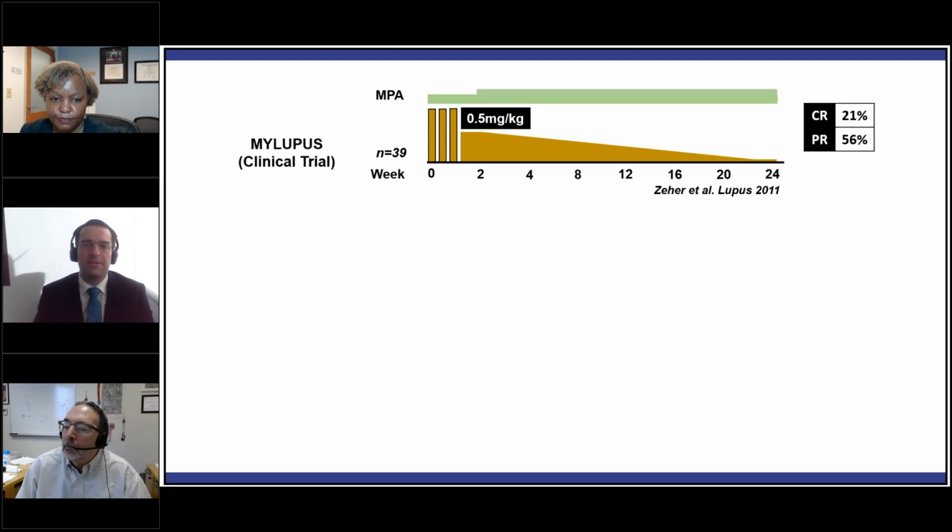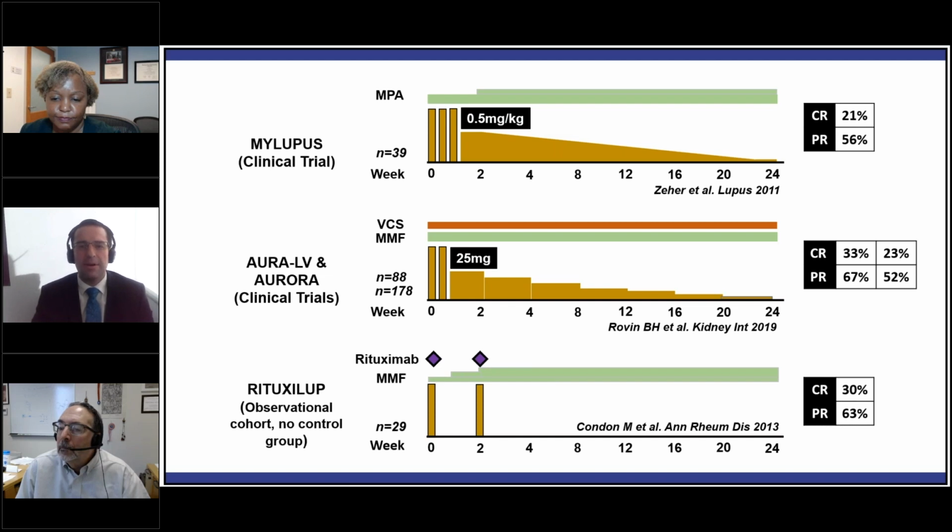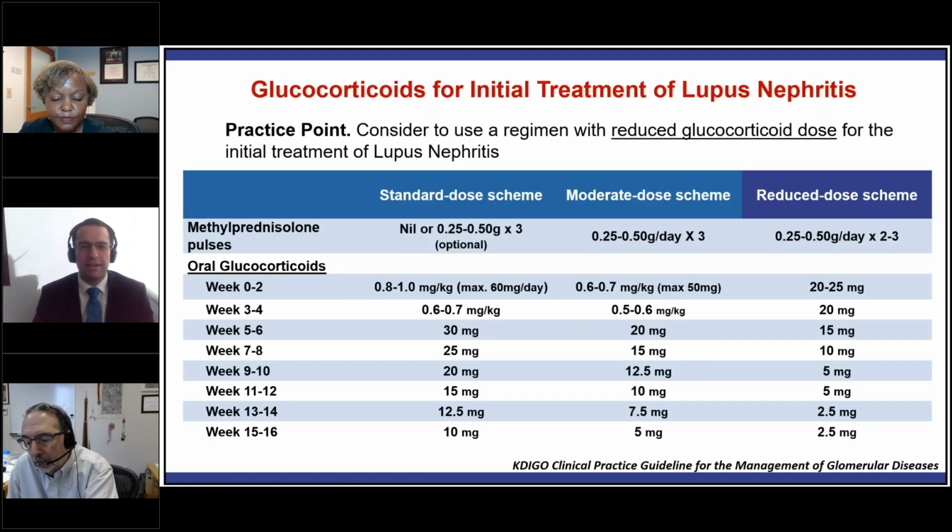And for this reduced dose glucocorticoid scheme, there is some evidence. There's a clinical trial, very small, the MyLupus clinical trial, that showed equivalent responses with a standard dose and a reduced dose glucocorticoid scheme. We have the voclosporin phase 2 and phase 3 trials, where the dose of oral glucocorticoids started at 25 milligrams and then was tapered down to 5 milligrams by 12 weeks. And we know that there are even some treatment schemes that use no oral glucocorticoids with very satisfactory response rates. But we don't have randomized clinical trials, as happens for ANCA vasculitis, for example.